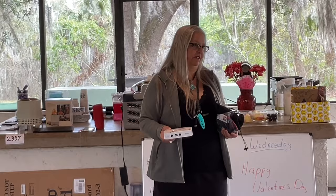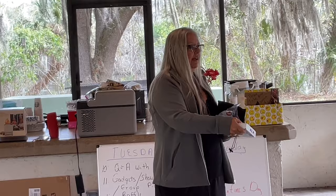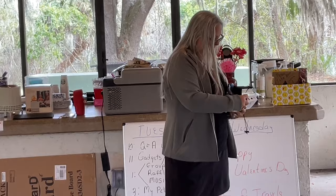And then since then, I've jumped several cars. And it's still on its first charge, and I still have four green lights. Wow, even after jumping multiple cars. So it's really great. And one other thing, it's got USB ports. You can charge anything.